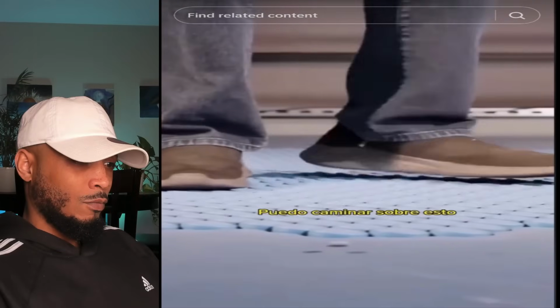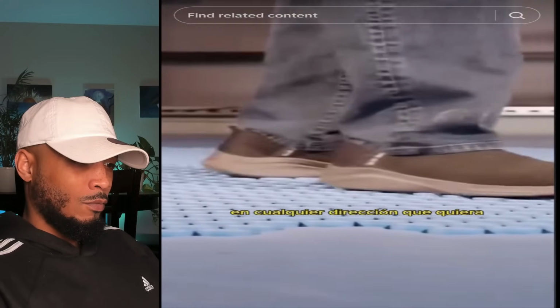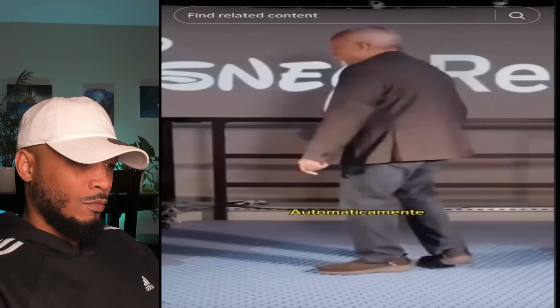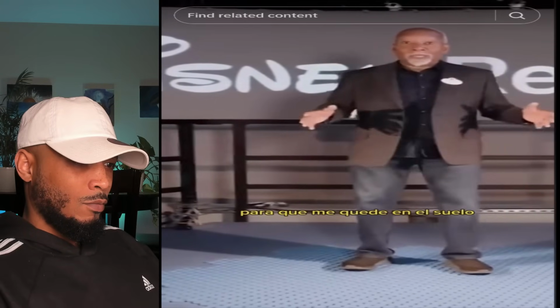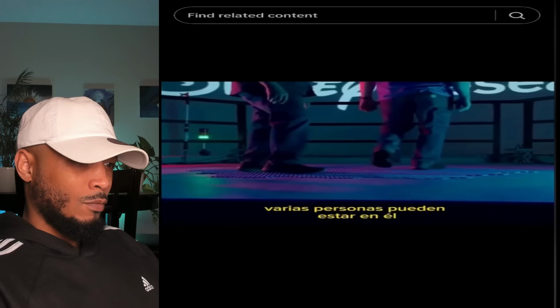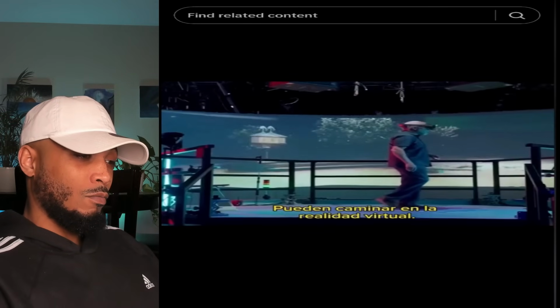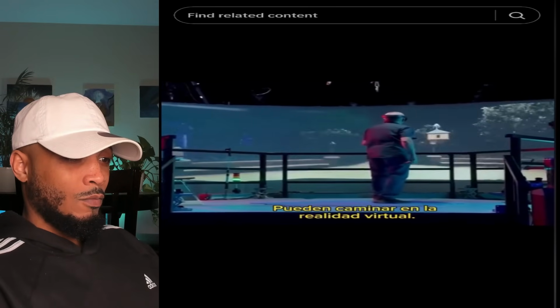I can walk on this omnidirectional floor in any direction I want. It will automatically do whatever it needs to have me stay on the floor. And what's amazing about this is multiple people can be on it and all walking independently. They can walk in virtual reality and so many other things.